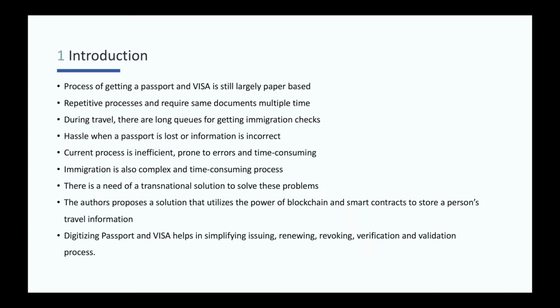So in today's digital world, the process of getting a passport or visa is still very largely paper-based, and the process to apply for either of those has a lot of repetitive steps and requires the same documents to be verified multiple times. As well, during travel, people stand in very long queues for immigration checks, and when a passport is lost or the information is incorrect or compromised, there's always a huge hassle involved.